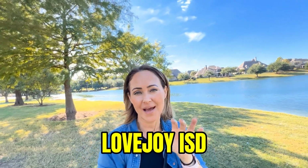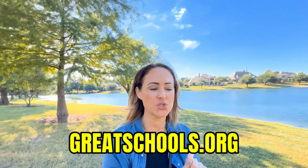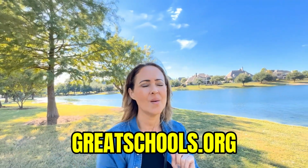So this subdivision actually feeds into Lovejoy ISD, not McKinney ISD, and Lovejoy is such a great school district. You can look it up on goodschools.org, I think. But if you want that small town high school feel, but in a city, Lovejoy is, I think, one of the best kept secrets, and it's such a great school district. So this could be the place for you.